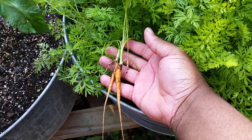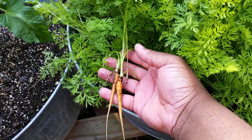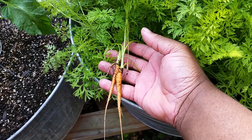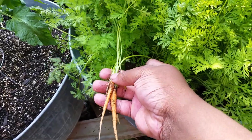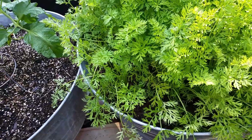So I may have to wait a little bit longer to see if my carrots will get any size, but as you can see, the carrots are still growing in here and they haven't been affected by pests as much. So I'm hoping that I actually have some carrots to harvest.